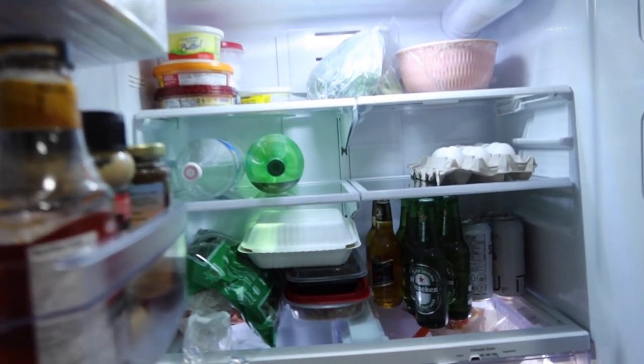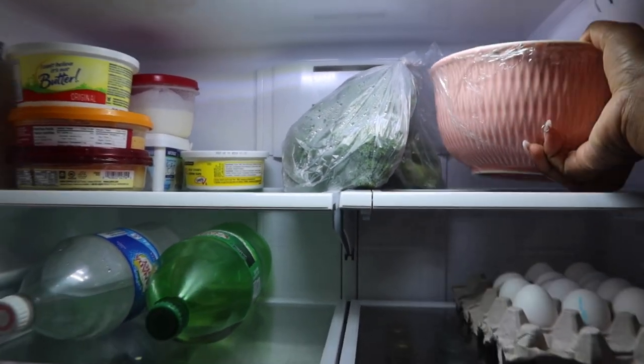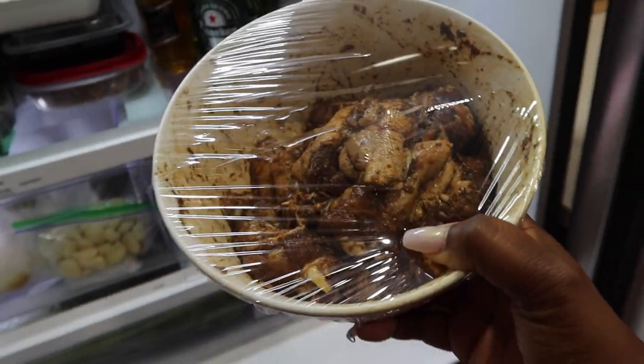All right, what's for dinner tonight, guys? What are you cooking? I am going to cook some baked jerk wings. These have been marinating for like 36 hours. They're gonna be extra good.